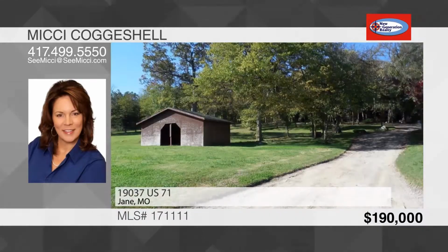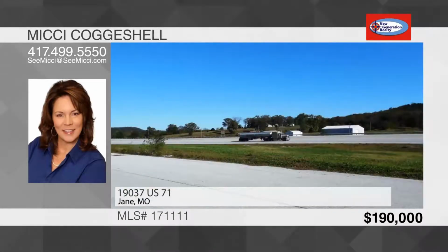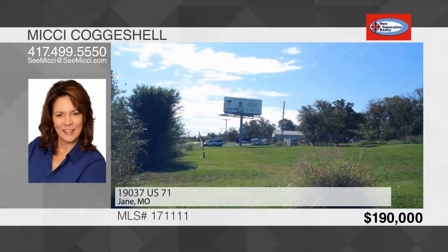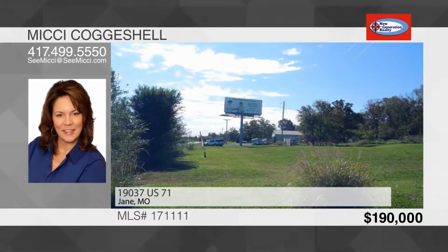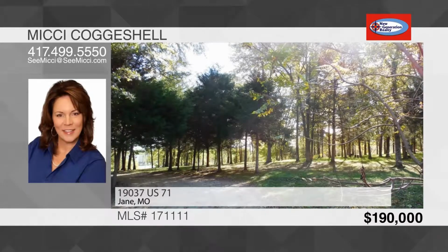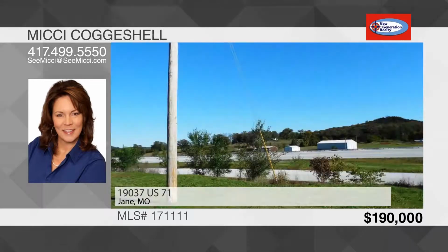Directions from Walmart and Jane: go north on US 71 for about 1 mile, then turn left at the sign. Then immediate right, property is on the left. This value is based on the land and location rather than the house. It is truly a must-see with tons of space, tranquility galore, and loads of potential. Call today for more details on this excellent opportunity.